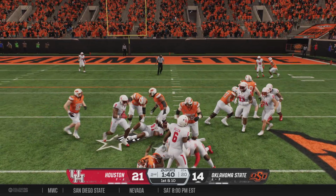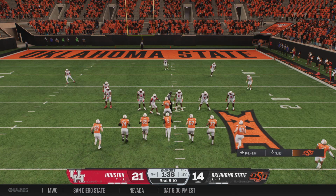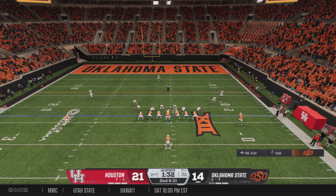Looking for a gap. It's Brock. And maybe he'll get back to the line of scrimmage, but no more than that. Got stuffed on first down. It's 2nd and 10.